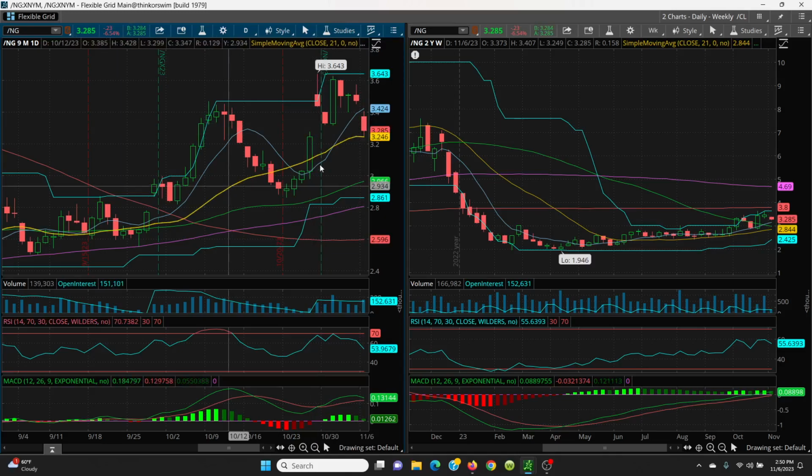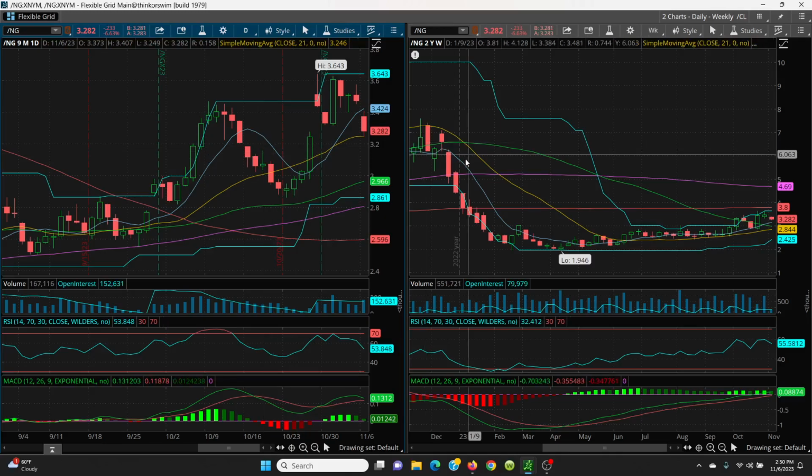Now, if this 21 day here is lost, then what we want to do is we want to look here to the bottom of this candle here, because that was the previous gap, 3.20. Then you want to look to the top of this candle here. That's 3.18. And then we look to the top of this candle, 3.158, which lines up very, very nicely with this 3.154, the 8-day on your weekly chart. As long as that holds, it's still a very, very bullish pattern.